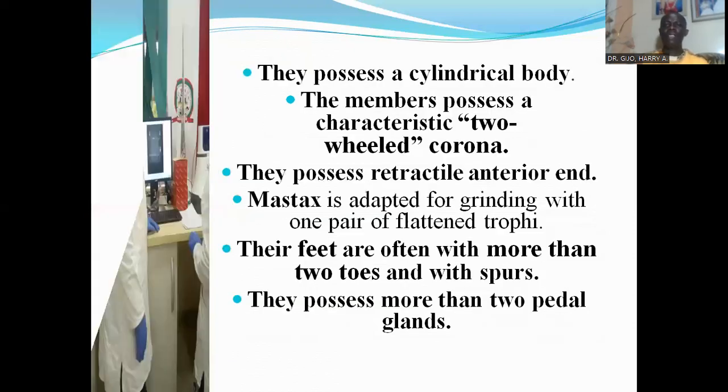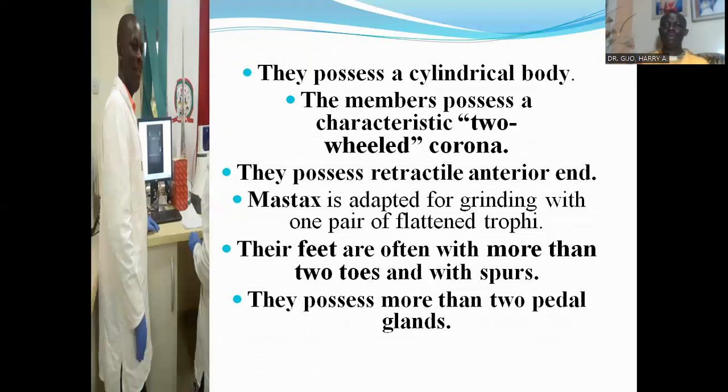They possess a cylindrical body. The members possess a characteristic two-wheeled corona. They possess a retractile anterior end, which can be retracted into the body and also extended. The mastax is adapted for grinding with one pair of flattened trophi, unlike the Monogononta, where the mastax is not adapted for grinding.